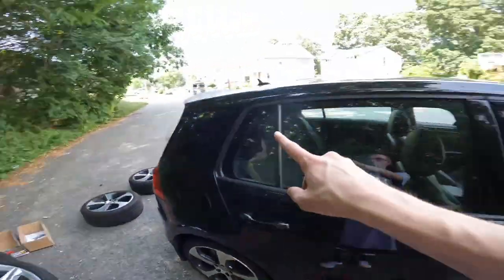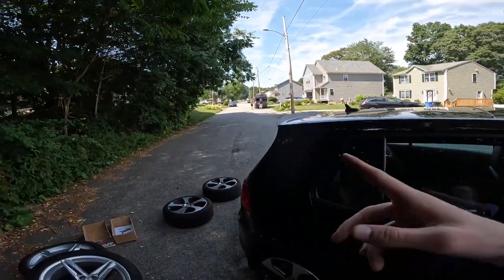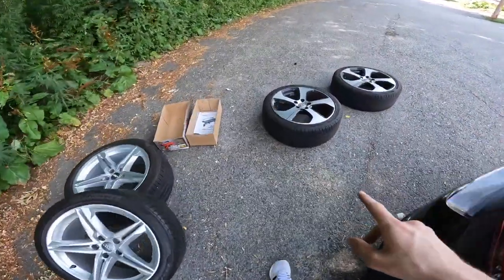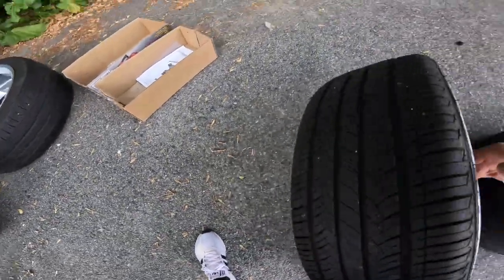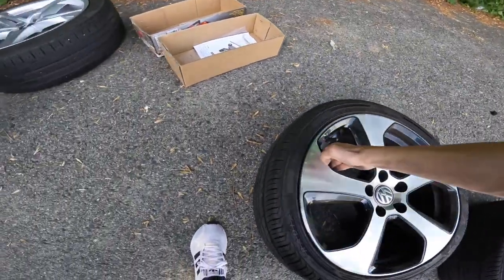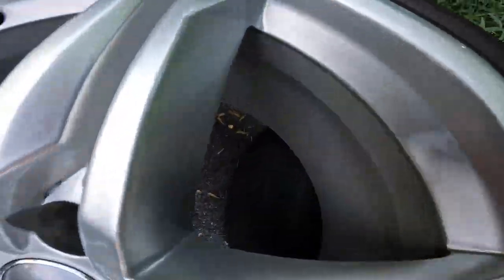Plus we got the cul-de-sac today, so we actually got the shaded area because it is deathly hot, over 100 degrees today. So we brought the wheels over here. The stockies are there, and if you take a look at the stockies, they are unbelievably dirty. So if you want to see the barrel that we have to clean after, this is the barrel. That's how dirty the barrels are on the stock GTI rims. And then obviously, if you take a look at the S5 wheels, look how clean that barrel is.